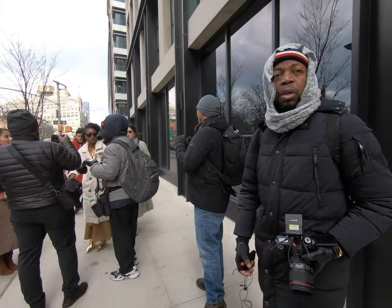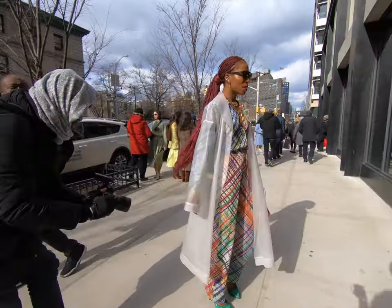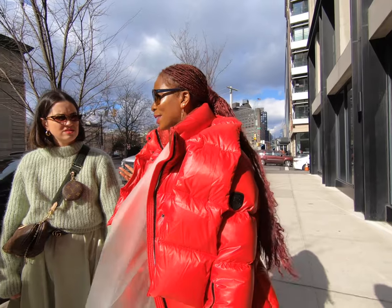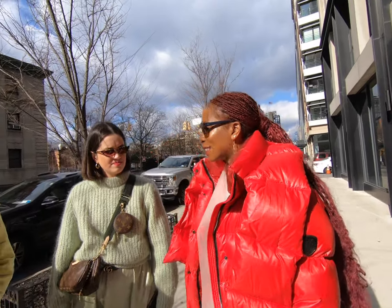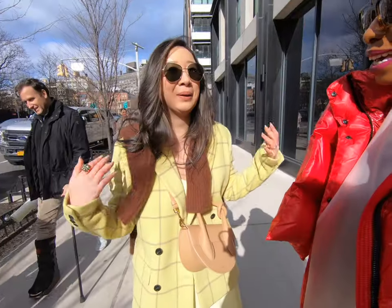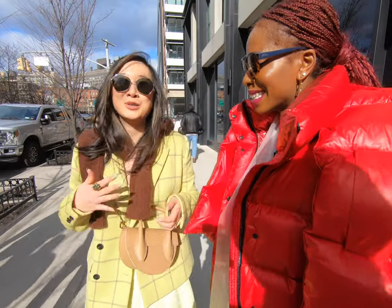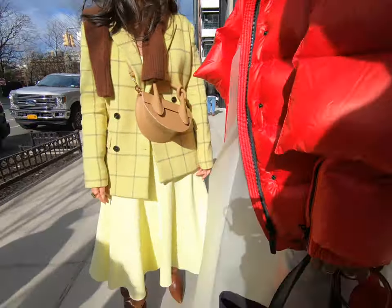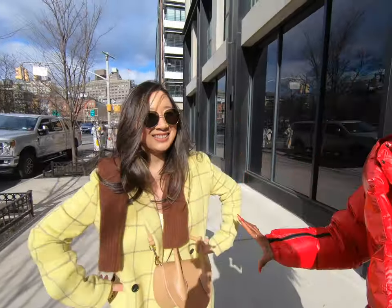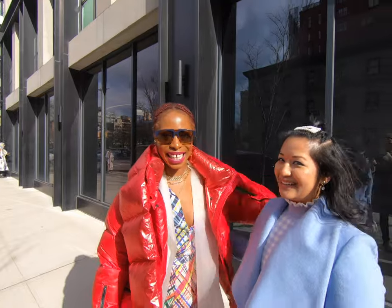Walk the talk. Freeze your ass off. What's your favorite thing about Fashion Week? I think my favorite thing is just being able to see everyone, seeing you and wearing a lot of color and feeling like I can own this. Yeah. And not just the usual black and white that we usually wear in New York. Yeah. And Trisha's style is freaking amazing. Look at this gorgeous yellow ensemble that she put together.